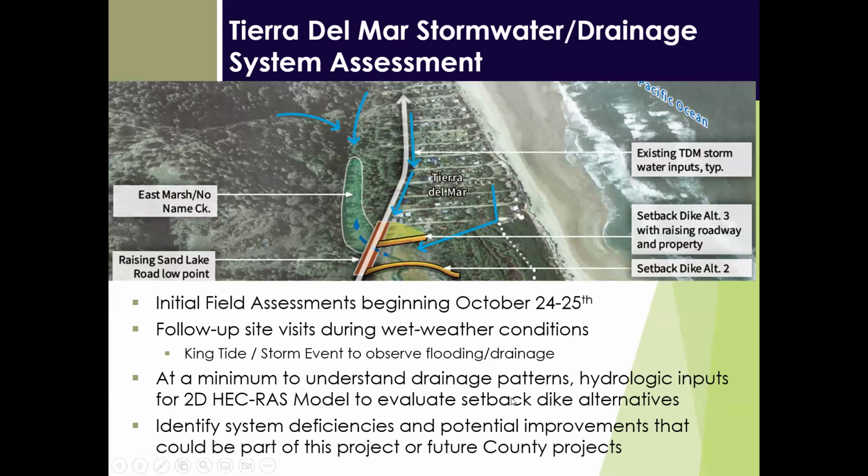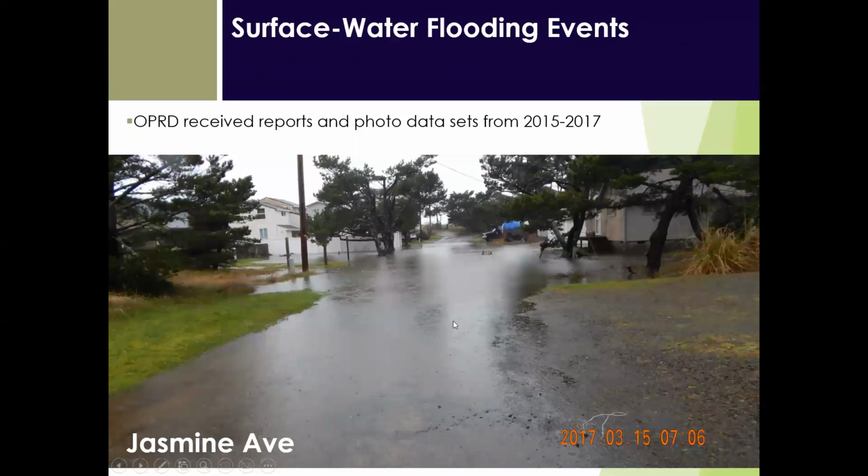We'll be conducting some initial assessments starting as early as this week. We have some field work coming up on Monday and Tuesday. And then we will also be reaching out, asking you all for additional information about the flooding and drainage conditions in Tierra del Mar.